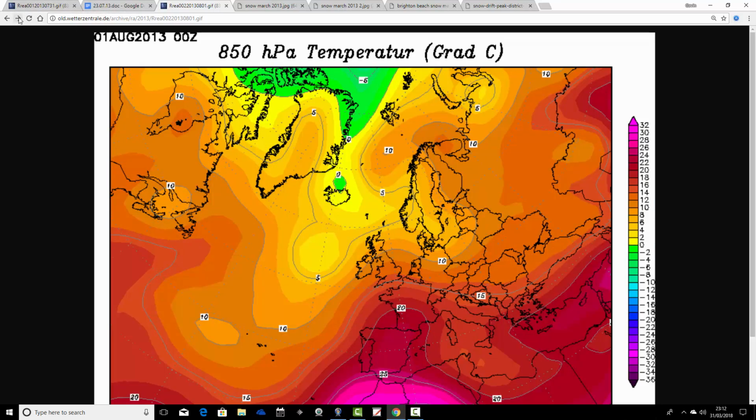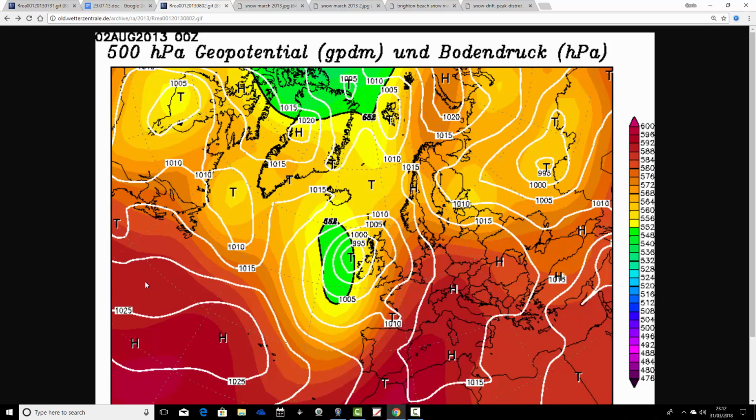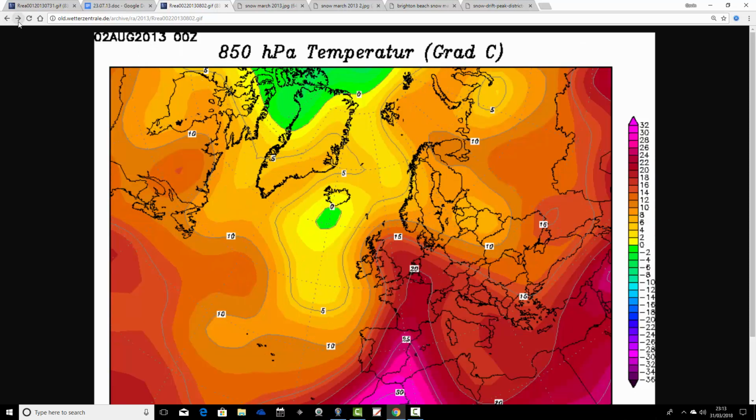That's how the upper air temperatures look on the 1st of August. So again, we bring quite a bit of heat up from the south. It's very unstable this time, so it's not able to lock in for several days or weeks like we had in July. So this is midnight on the 2nd of August. Already low pressure is generating out to the west and starting to usher that heat away. But they are very high upper air temperatures indeed.